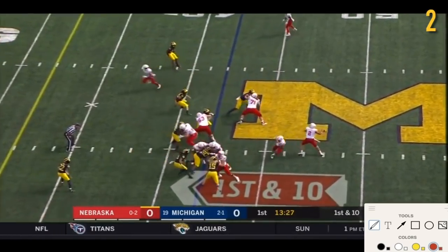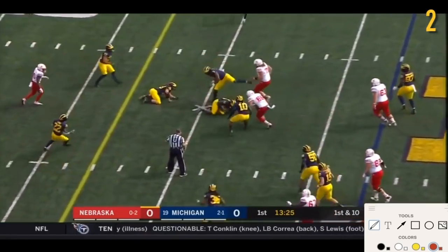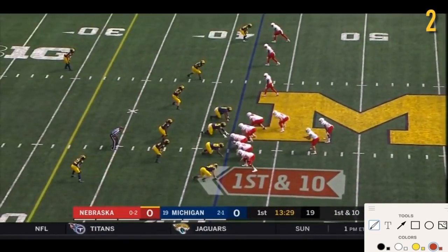First and 10, Nebraska. Nice. Oh, he tipped it into the air. Could it be? Yeah. Huge, huge play from Lawrence Marshall here.